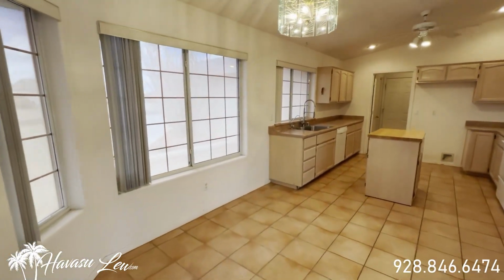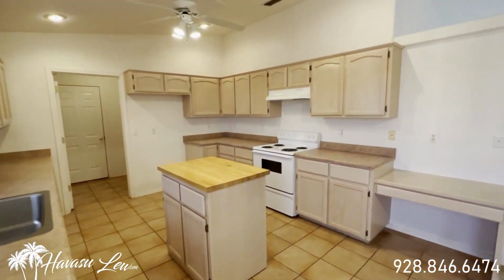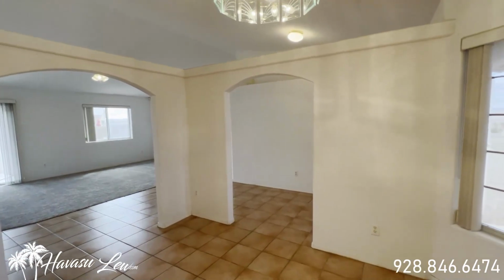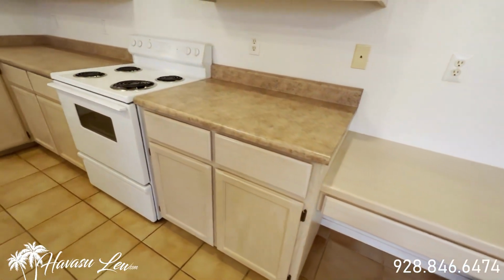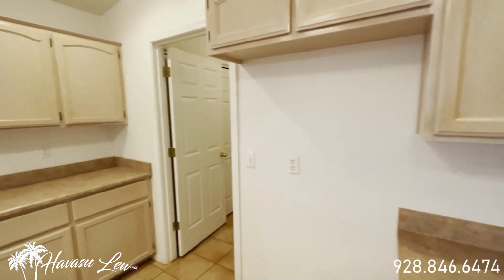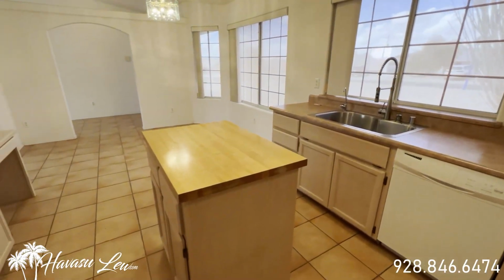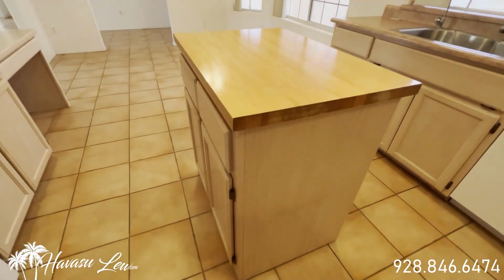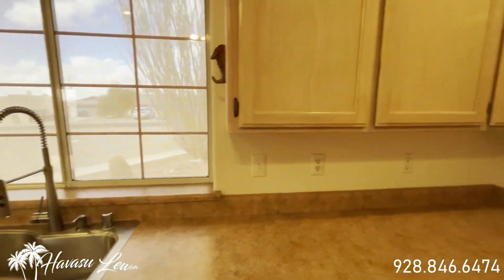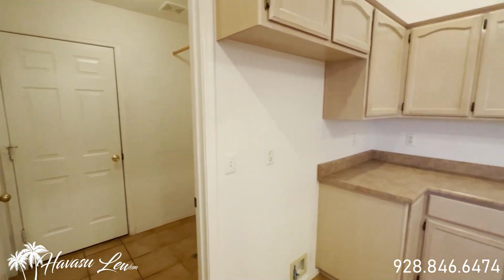So you got an all tile kitchen. Some can lights. Formica counters. Your fridge would go there. Has this little modular kitchen island block. You have reverse osmosis at the sink. And you also have your indoor laundry and garage access over here that we'll check out in a minute as well.